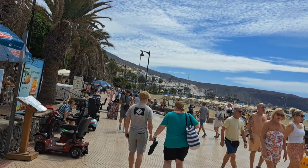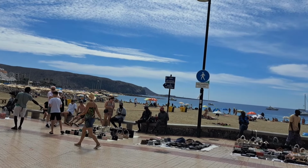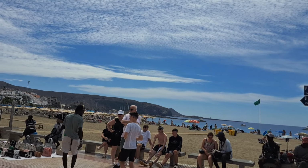So over here, there's another lovely beach called Las Vistas Beach. We could stop there, it's lovely, but we're not. We're going to walk all the way down to Los Cristianos Beach. Should take around about 15 minutes or so.